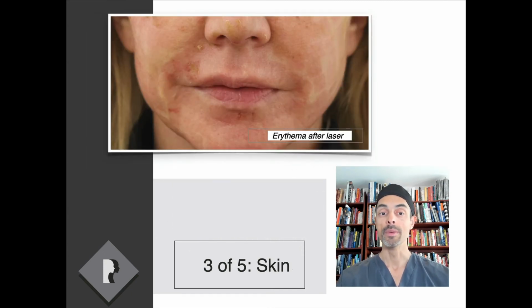Now, skin treatments generally are very effective at polishing the skin and improving fine lines, and there can be a recovery with these treatments that results in a pinkness of the skin. And this is a patient who has some erythema in the skin resulting from laser around the mouth. Now this will completely improve with time, but it can take a period of weeks for that to improve.